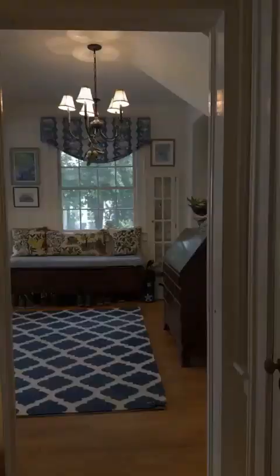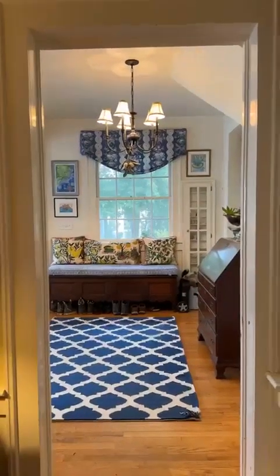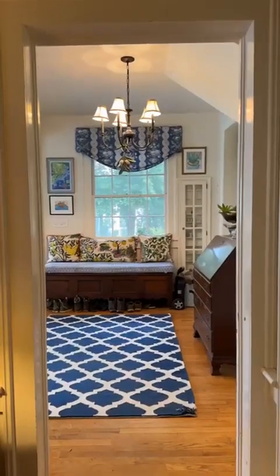Look how pretty that seating area is. I mean, that makes me want to come in here and take a picture.